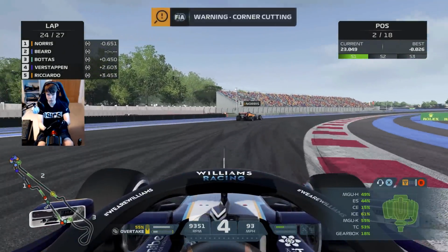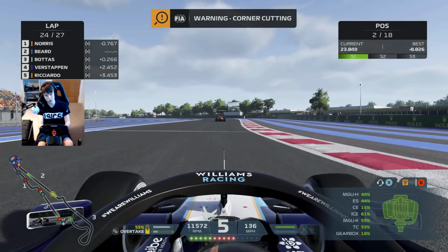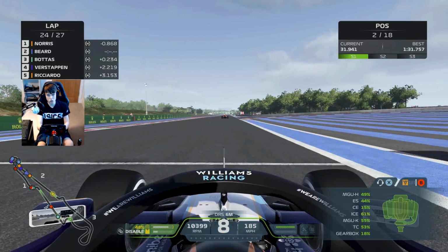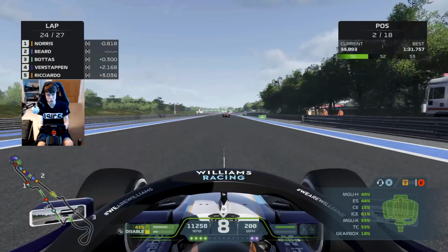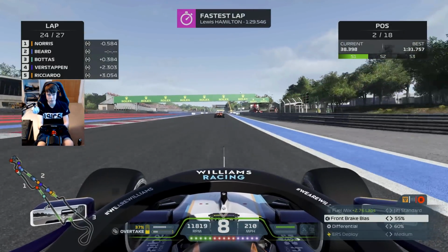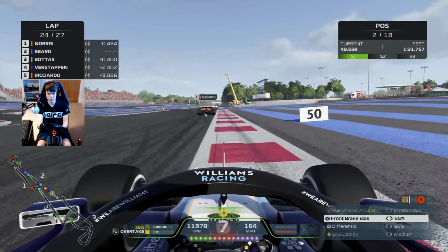61%, as that was a big snap of oversteer there. Going to pick up a warning for that one, and that might just give Valtteri Bottas the run. No. Again, rather than trying to play the patience game and get the run out onto the straight, Bottas is looking for a desperate lunge to the inside there, as Hamilton sets a new fastest lap. Keep taking care of them.